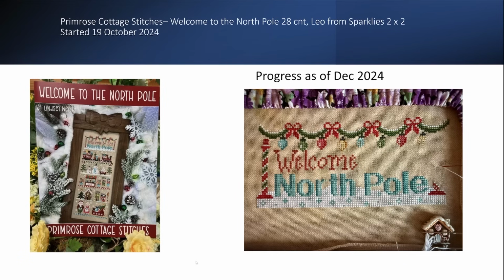It's on a 28 count. It's Leo from Sparklies. And this one got a total number of stitch days of 19 days. I know, 19 days! And that got 6.6% of my stitchy time. So that's not bad for me at all. I have to say, it's a very colourful and festive piece. For me, it captures everything to do with Christmas.